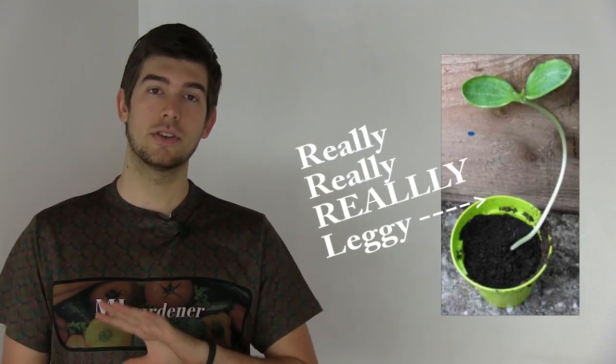This is what hurts. If it gets really, really leggy, just call it quits and throw those seedlings away, because they're just not going to grow well. They're going to be very top heavy. And the problem is that when the stem gets that long, oftentimes you can't do much with it. You can bury a little bit of the stem, but it's always going to be leggy, and it's going to affect the growth later on. You're going to have an inferior plant.